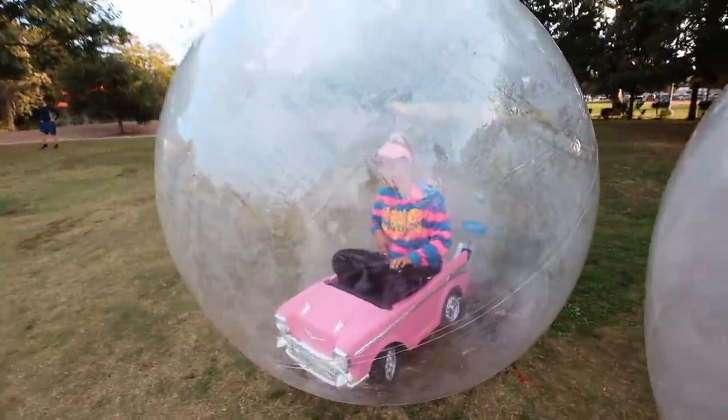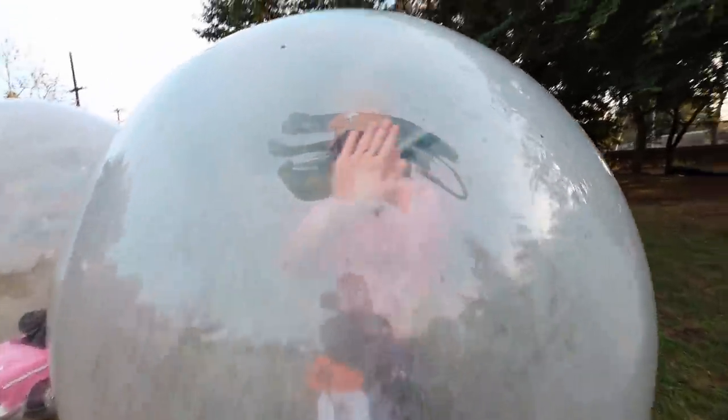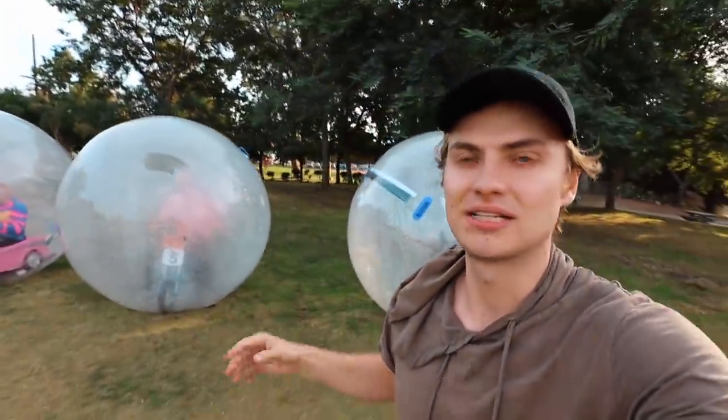All right, I can barely even see you. I can see you better there. You're getting really foggy. I can barely see you. It's Stove. Huh? Ew, that's a lot of sweat in there. All right, and we got Stobu. Everyone is now officially in their bubble ball, so the last one to leave is going to win.